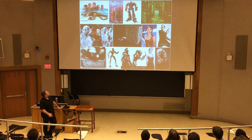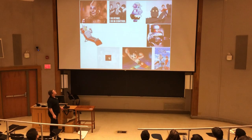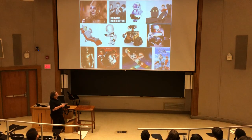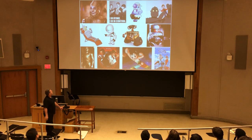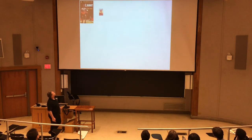Will Smith's I, Robot is after Asimov. Asimov wrote the Laws of Robotics, his robot stories, famously in the 1930s and 40s. And then there are some humorous movies, and Bicentennial Man. Also very good. Robin Williams starred as the sentient robot there. Very nicely done. It's a very sophisticated movie.